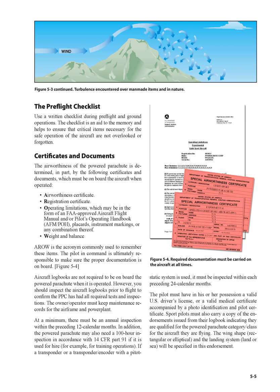Certificates and documents. The airworthiness of the powered parachute is determined, in part, by the following certificates and documents, which must be on board the aircraft when operated. Airworthiness Certificate. Registration Certificate. Operating limitations, which may be in the form of an FAA-approved aircraft flight manual and/or pilot's operating handbook, AFM/POH, placards, instrument markings, or any combination thereof. Weight and balance. AROW is the acronym commonly used to remember these items. The pilot in command is ultimately responsible to make sure the proper documentation is on board.